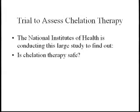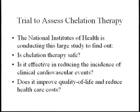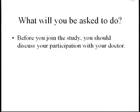Is chelation therapy safe? Is it effective in reducing the incidence of clinical cardiovascular events? Does it improve quality of life and reduce healthcare costs? These are actual questions that the study will answer. If you were interested in being in this study, what would you be asked to do? You should discuss your participation with your regular doctor.